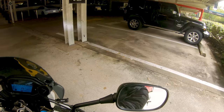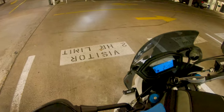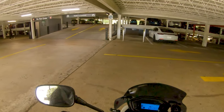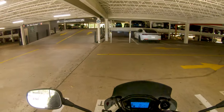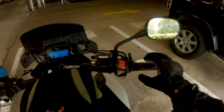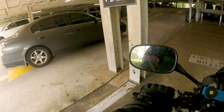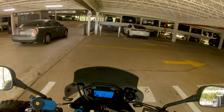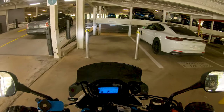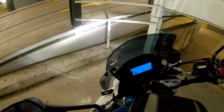Oh, look at that. Visitor, look at that. Right here inside the door. Beautiful. I could take that one over there where it says no parking. I think I will. I'll leave this one for a car. I'll park here where nobody else can. Yeah, it even says motorcycle only. Nice. I didn't see that from across the way. Let's see if I can not bump into this very nice Panamera.